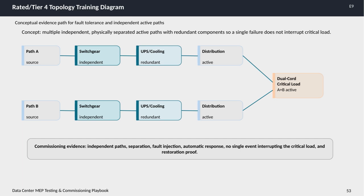During commissioning, thorough testing is performed to provide evidence of independence between paths, physical separation, effective fault injection, automatic response mechanisms, and proof that no single event can disrupt the critical load. Restoration capabilities are also verified to ensure reliable operation under all conditions. In essence, this configuration guarantees maximum uptime and resilience by preventing any single point of failure from impacting the critical systems.